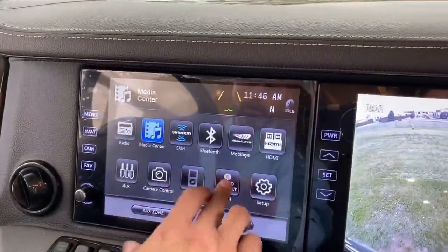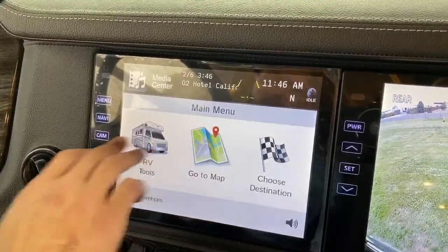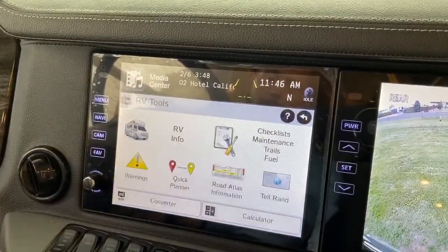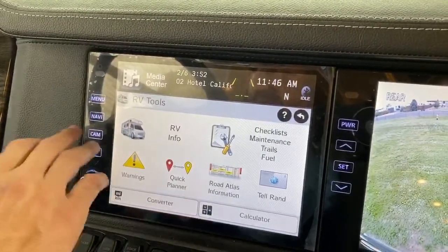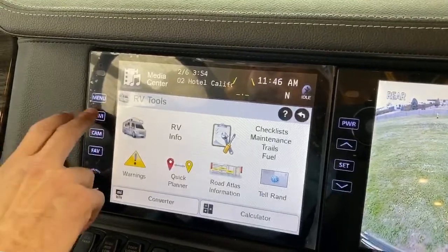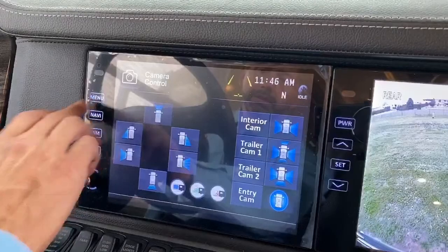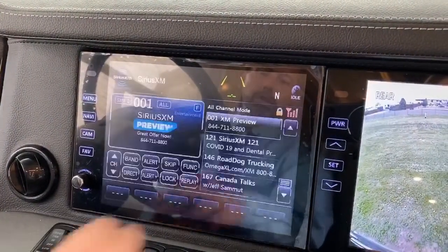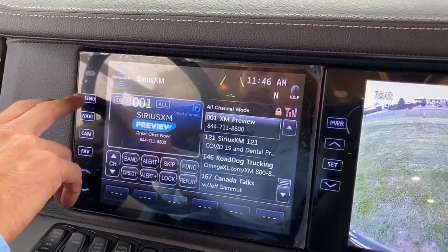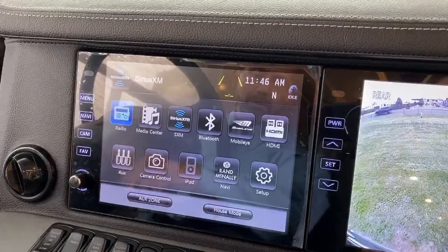And we can go to our Rand McNally navigation, which again, in my opinion, is the best navigation system out there on the market. And back to your cameras, and then you can do your XM radio, Bluetooth. It's got a ton of different options here, and you can go back to your radio.